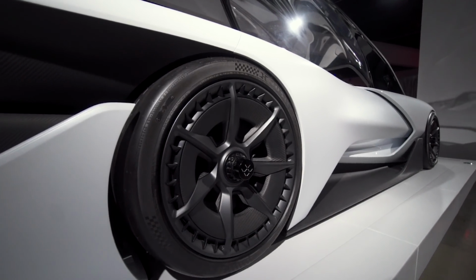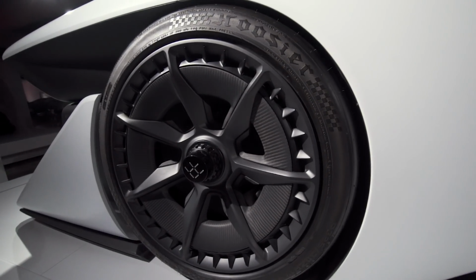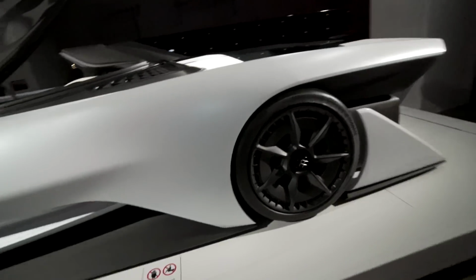I love that right up in front. I mean, they're just claiming it. Quad core motors, 1,000 horsepower. I like it. It's got some Hoosiers on it. I don't know why, just cars with Hoosiers just seem cool. It's got center locks. It's got a hell of a lot of carbon.